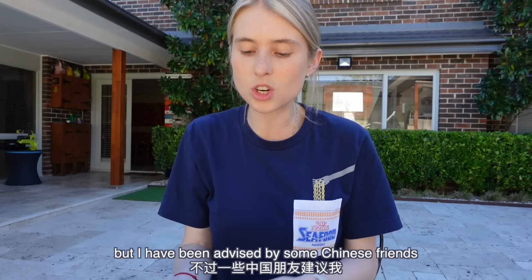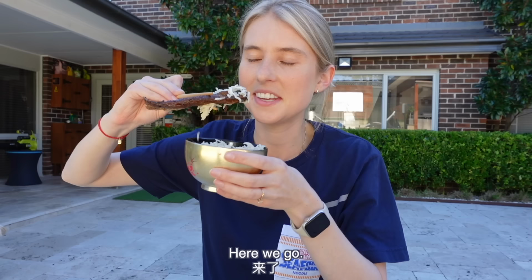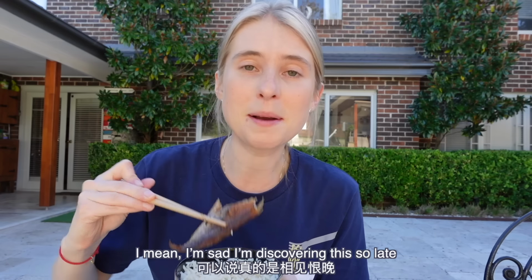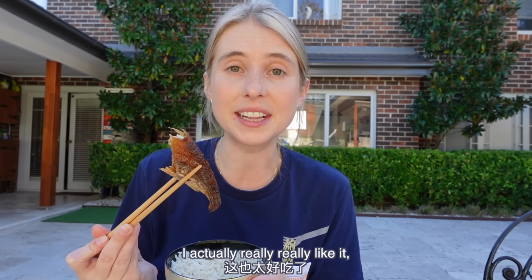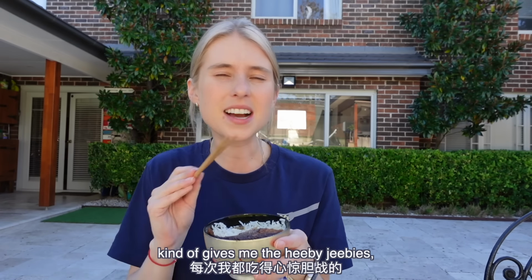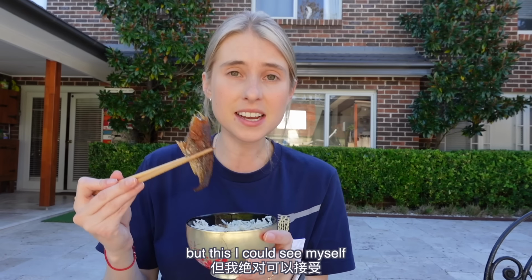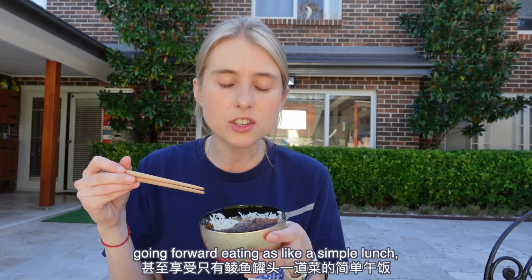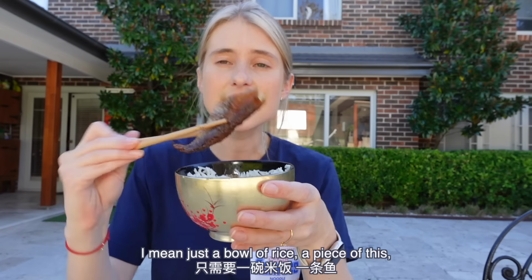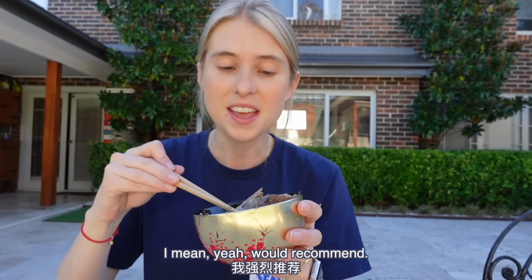But I have been advised by some Chinese friends that I should have it with maybe a bowl of rice because it is quite salty. So let's try that out. Here we go. Oh, yum. I'm sad I'm discovering this so late. I actually really, really like it, which is surprising because I'm typically not the biggest fan of canned fish. Kind of gives me the heebie-jeebies. I've never liked eating canned tuna, but this I could see myself eating as a simple lunch. Just a bowl of rice, a piece of this. It's salty, it's umami. It goes really well with the rice. Would recommend.